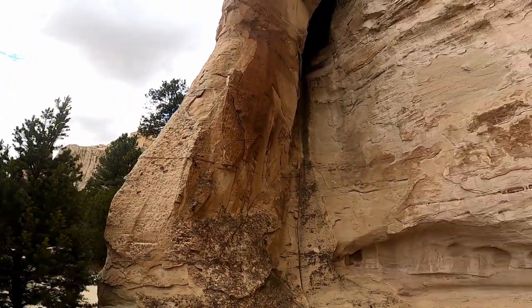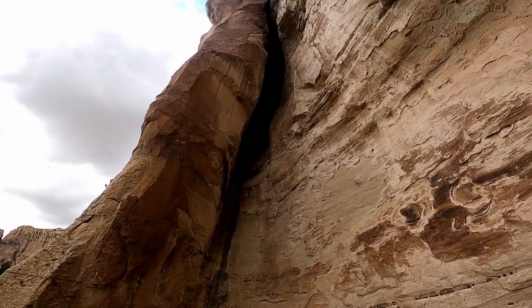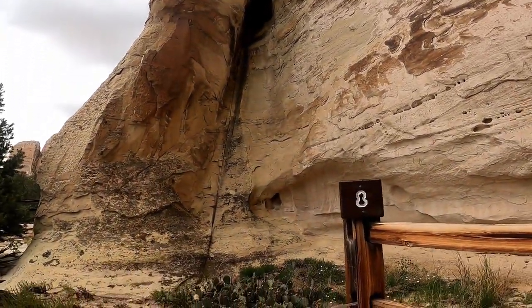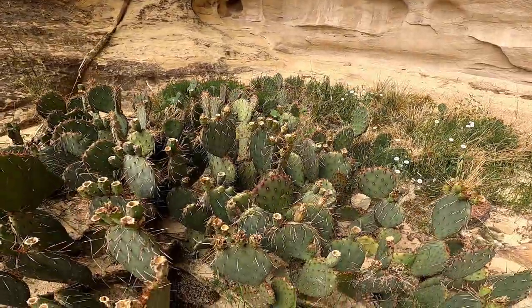Look at this crevice. 1857. Ooh, look at that. Whoa. That's what's up. Whoa, and water comes down there when it's snowing, the snow melt. Mm-hmm. Comes down through there and feeds these bad boys right here.